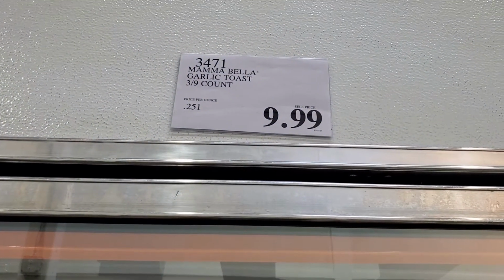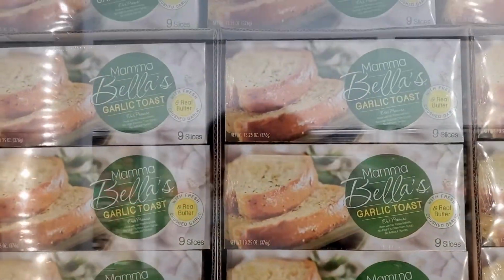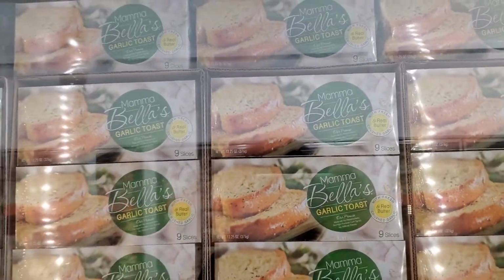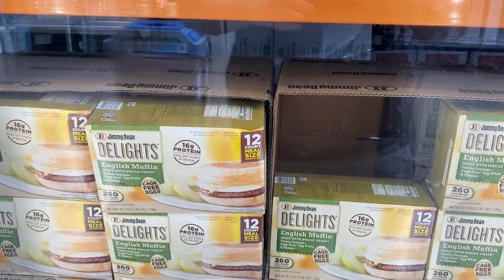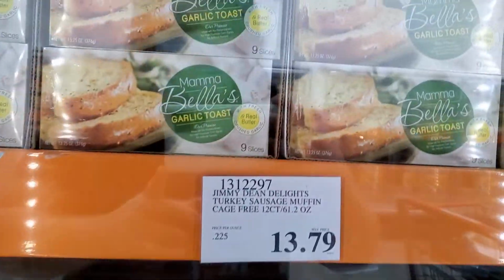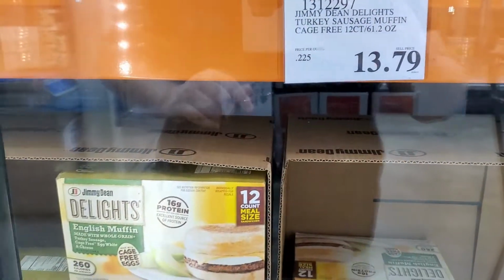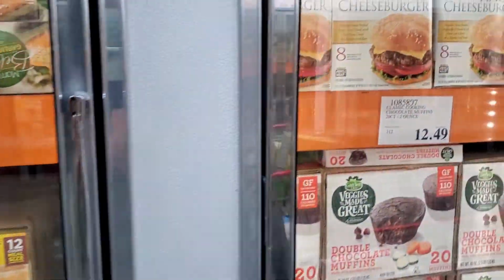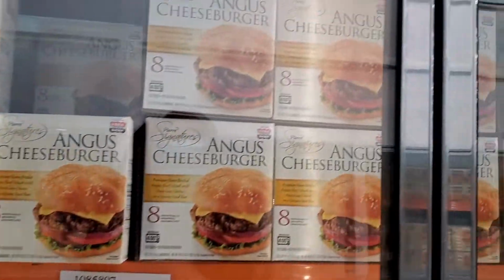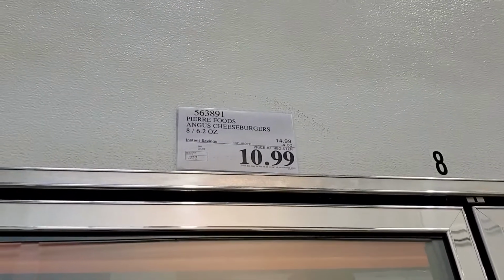Cocoa. Here we have, for $10, garlic toast. They also have these amazing English muffins for $13.79. Comes 12 counts. They have them also in plant-based, but they don't have them anymore. So over here we have the Angus on sale. If you like these Angus cheeseburgers, it's $4 off.